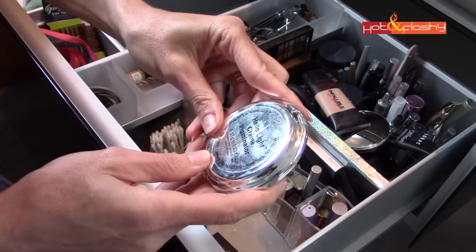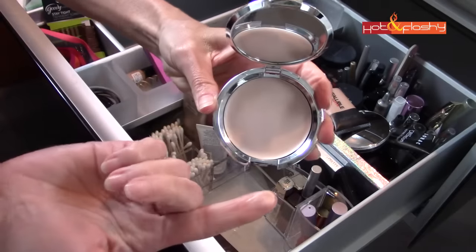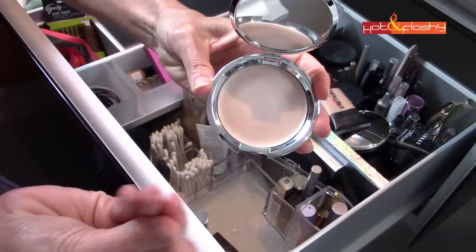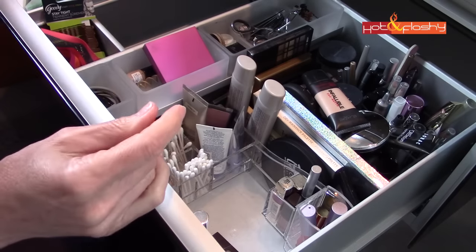IT Cosmetics, what is this? Hello Light Cream Illuminator. It's a really nice product. I don't use that much illuminator. Would like to keep it. Not sure. Putting it in the not sure pile.